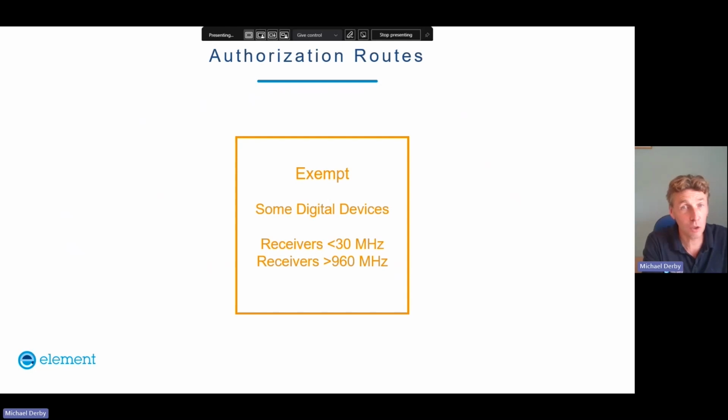There are some digital devices which are exempt from authorization. So, for example, kitchen appliances or parts of a vehicle, the electronics of those are exempt from authorization. Also, any receiver below 30 megahertz or above 960 megahertz is exempt from authorization. But those two are separate topics. So if you had a receiver that operates between 30 and 960 megahertz and it goes into a washing machine or a vehicle, it would need authorization.